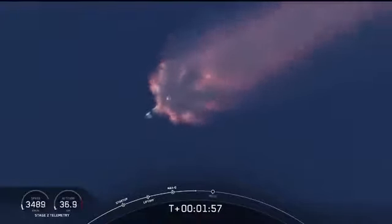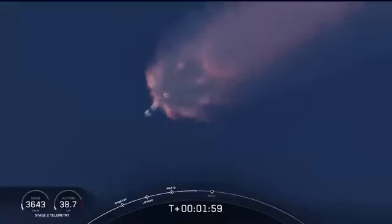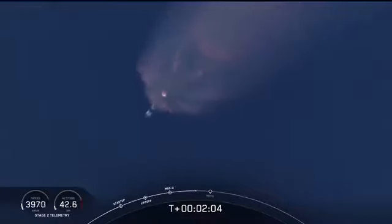Next major event coming up is going to be the triple. We'll have main engine cutoff of the 9 first stage engines, stage separation, and then ignition of the second stage engine to continue to carry astronauts into orbit.